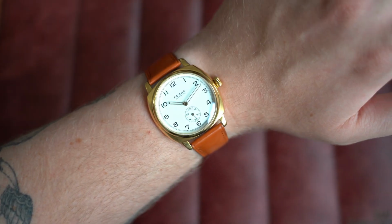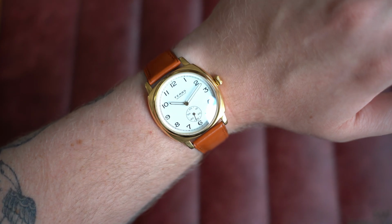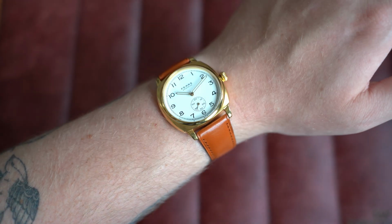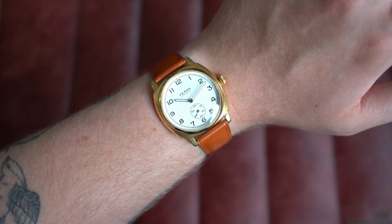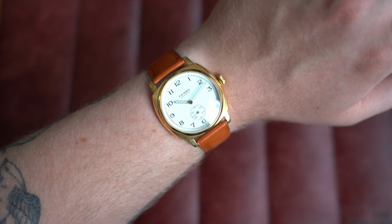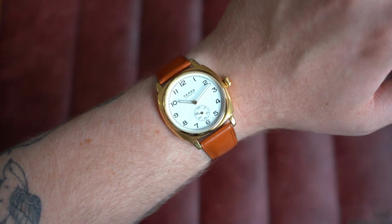So here we go. Case dimension wise, you're looking at 38mm by 43mm lug to lug, 11.5mm thick, and 20mm lugs. So endless options for swapping this one out. Paired against a glossy black strap, you have the perfect dress watch. Against a brown strap, you have something a bit more casual and still very, very elegant. So go check this one out on the website today.